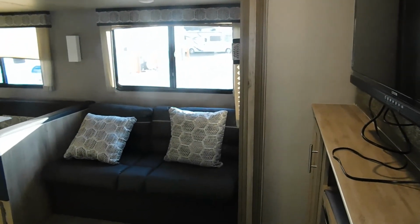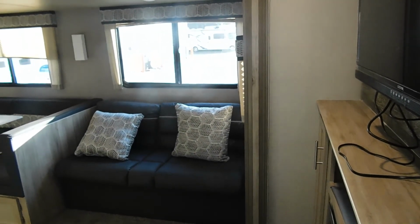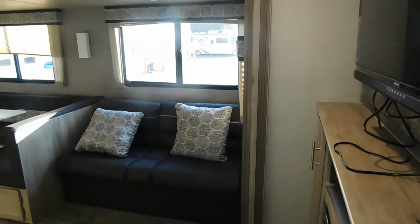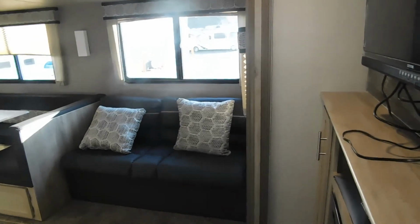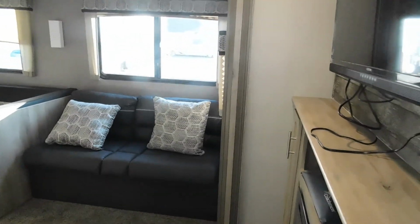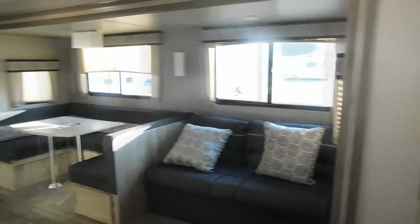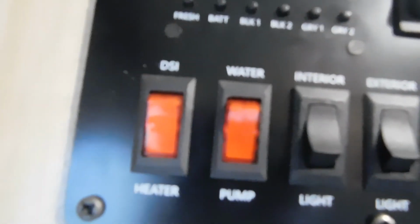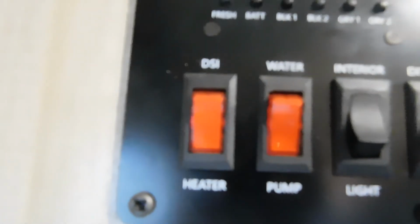Once you hear this, that noise is okay to hear. It's just the slide mechanism setting itself. It's okay to hear that for a couple seconds. Nothing is breaking or grinding off. Also up here you have your awning, your exterior lighting, your interior lighting. Here's where you turn on your water pump if using potable water. And there's where you turn on your hot water heater from inside.